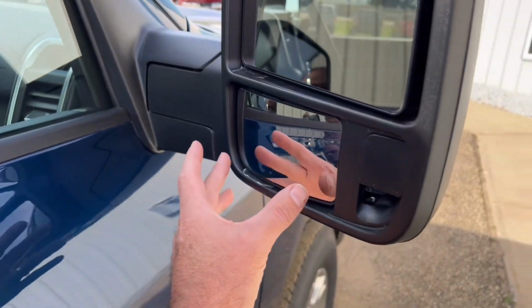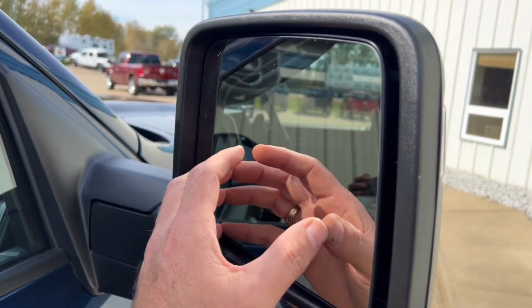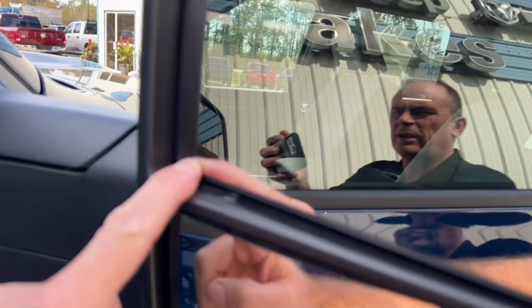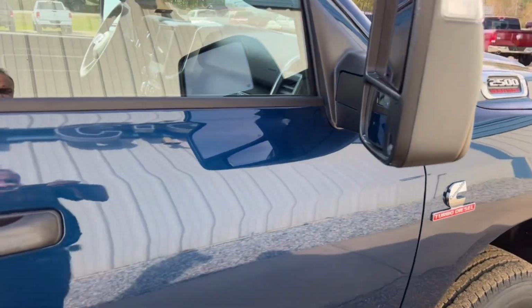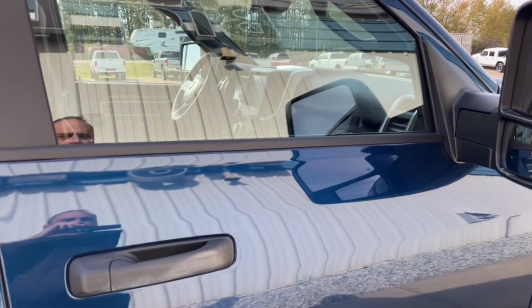And inside here you got a nice convex mirror so you can see beside you. It makes things a lot better visibility. Up top you got another mirror. It's got a little heated mirrors logo right there. You can see it. So these heat up, keep the frost and stuff off it when you're driving it. Just got to grab my key fob here and unlock the door so we can look inside.